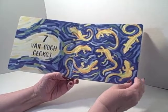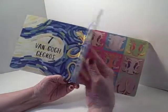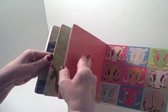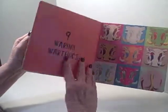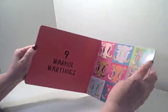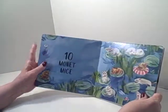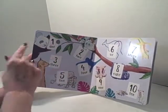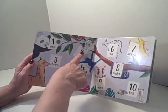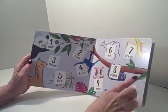You can see double page spreads, very heavy cardstock, and it's a little bit easy to get the pages stuck together, is the only thing. Here's a pretty one. And so it goes up to number 10, as I said. And then what I really like after that, it helps the child count, and they can point to each number. 1, 2, 3, 4, 5, 6, 7, 8, 9, 10.